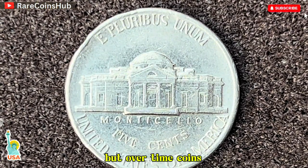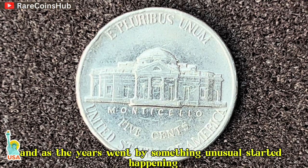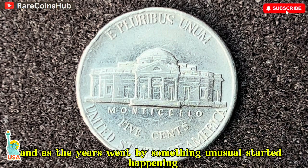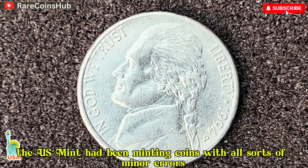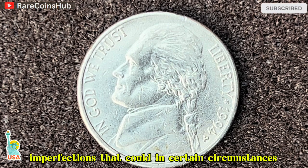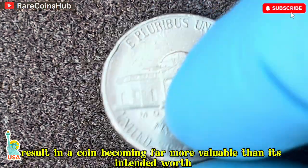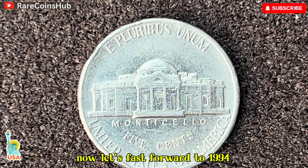But over time, coins, like people, age, and as the years went by, something unusual started happening. For years, the US Mint had been minting coins with all sorts of minor errors, with slight flaws creeping into the process, imperfections that could, in certain circumstances, result in a coin becoming far more valuable than its intended worth. Now, let's fast forward to 1994.